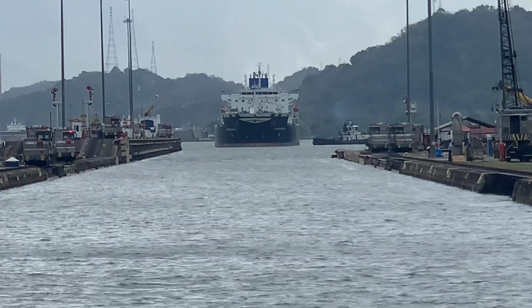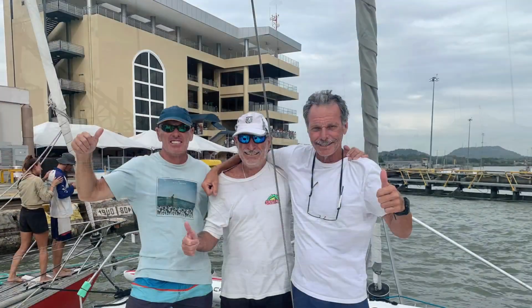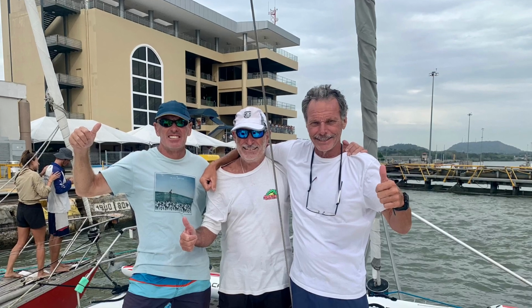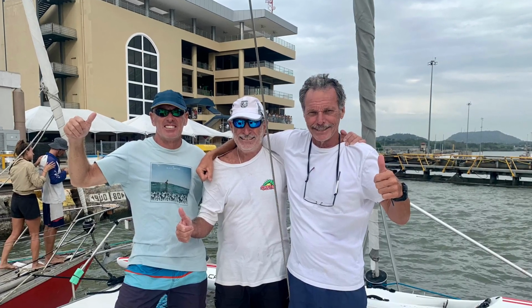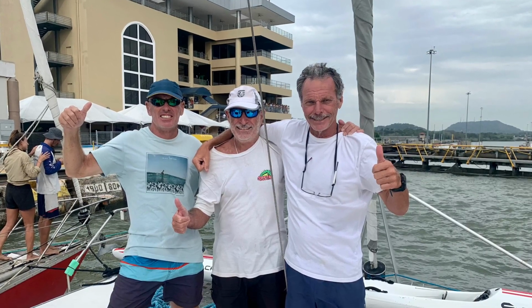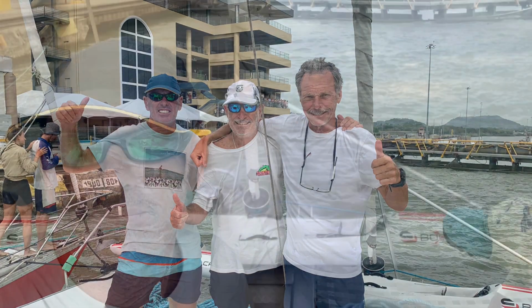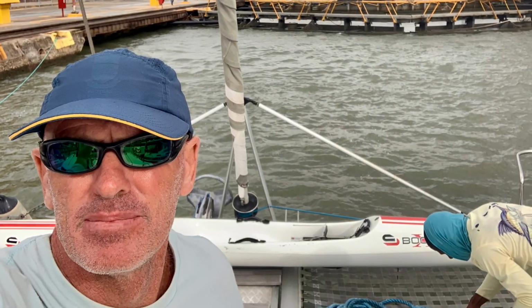A car is moving in behind us. I think we're waiting for him. Yeah, there they are, the three musketeers. Jeff, Pete, great crew, guys. Bahamas, Cuba, Panama Canal, through to the Pacific. Excellent job, guys. Thank you for helping the boat through, and you're welcome back on the boat anytime.